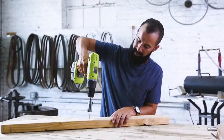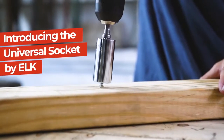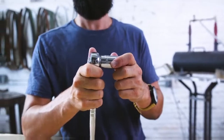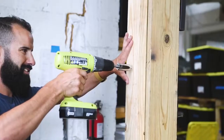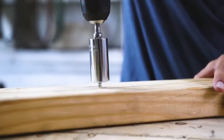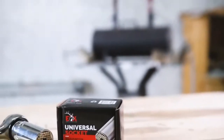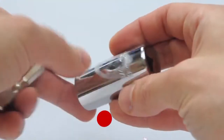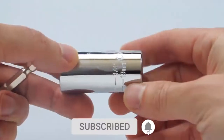You don't have to keep a ton of tools to stay productive. This universal socket can easily replace the whole set. It attaches to power drills and ratchet wrenches to make your workflow much easier and faster. No more searching for the right socket for each bolt head. This thing suits basically all of them. Moreover, it can grip hexagonal nuts, hooks, and screws of various shapes and sizes.